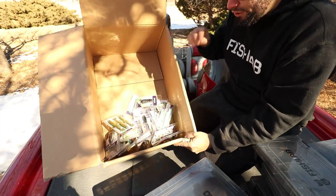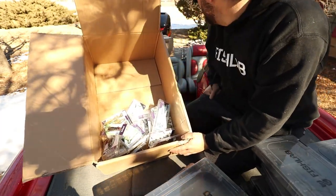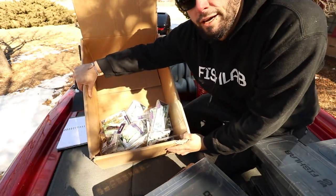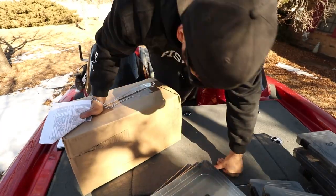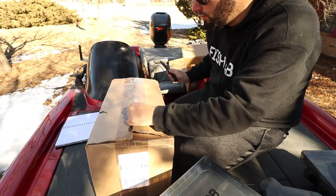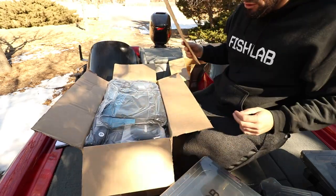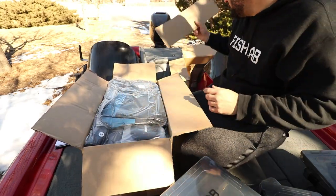Okay, so I'm not going to go through this tackle just yet. I want to go ahead and open up the other box and see what's in there. And then we'll go through all the tackle. Oh, that box is heavy. This box is stuffed full. Sheesh.